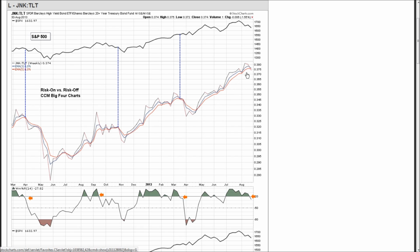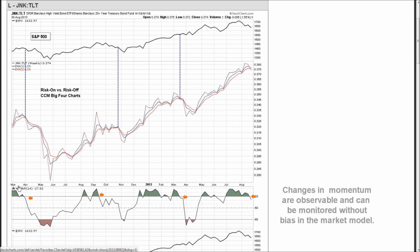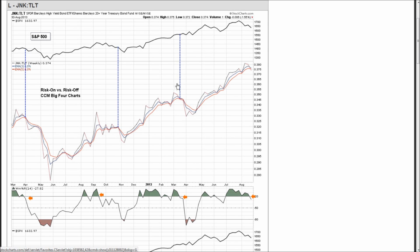You also have the slope of the blue moving average and the red moving average turning down. It's also noteworthy that momentum for the ratio, so this is Williams percent R, momentum measured off of the ratio, has moved out of overbought territory. And you can see when that happens, weakness in the stock market can follow. Out of overbought, weakness in the S&P 500. Out of overbought, S&P 500 is not weak.